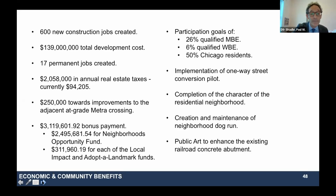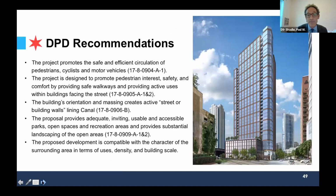As noted earlier, the Habitat team of consultants is here and available to answer questions. And now I will turn the presentation back over to Emily. Our entire team, though, is here to answer questions.